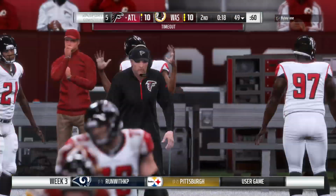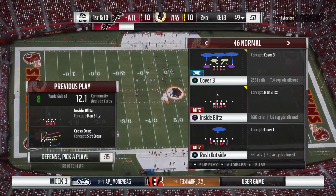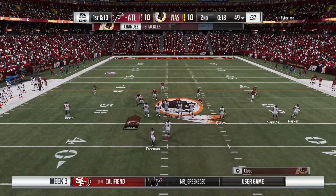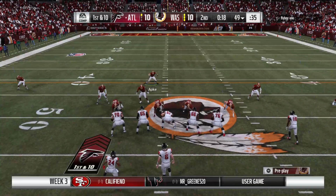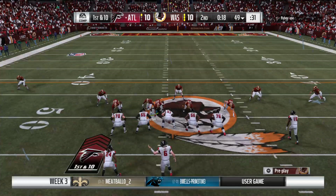And down he goes, but the stiff arm utilized effectively there, and it helps him move the sticks. Many different ways to create space, but on that play, he did it with that big, wide body of his. Didn't get a whole lot of yardage on the play, but it did what it was supposed to. Pick up a first down.